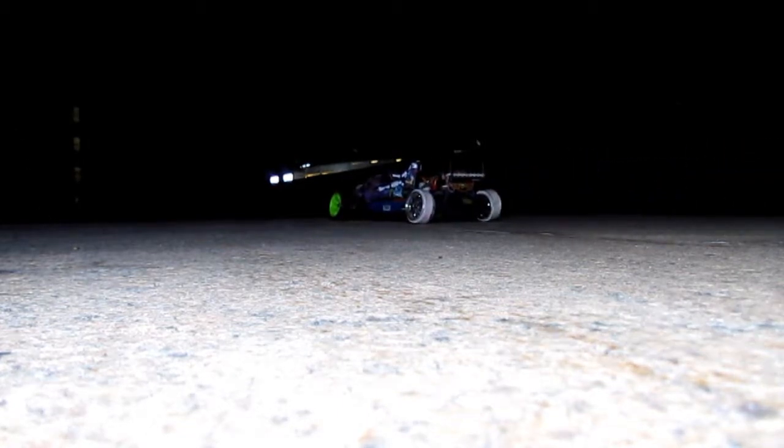So one thing you guys might have noticed about rear-wheel drive is it's a little bit slower. I mean, I have seen fast rear-wheel drive cars, but mine are not tuned as well, so they're kind of slow.